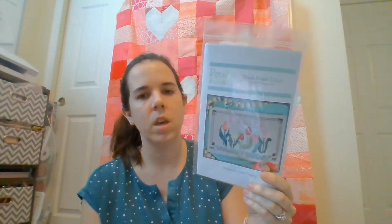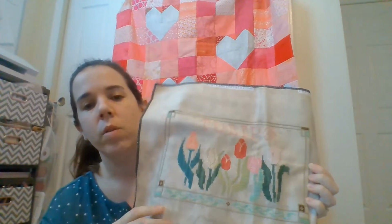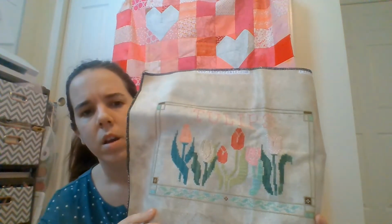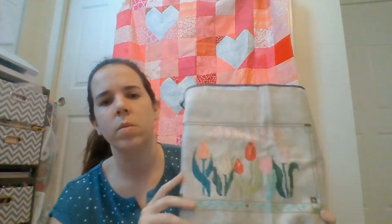That's that. And then my last kind of springtime finish, this was also a Mania start. It's a pattern by Pedal Pusher called Fresh Picked Tulips. I got the floss in a kit from her Etsy store, I believe. The fabric is Parchment by Fabric Flare. So yeah, this was a Mania start, and I finished it shortly before March Madness started.